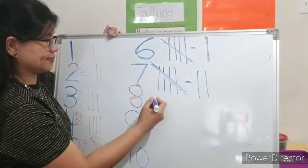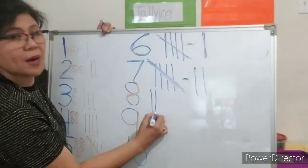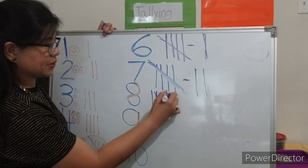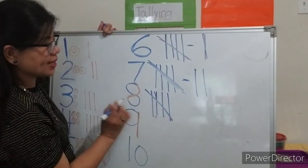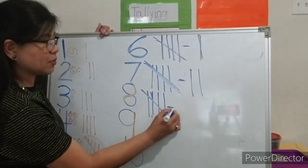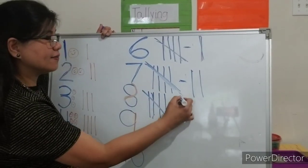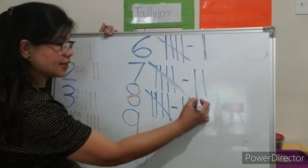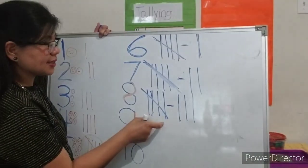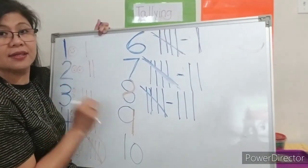Let's go to number 8. Mark down a tally, put it in a row. The fifth one is a slash. So that's not 8 yet, okay? That's only 5. So let's keep on going. So 5 in your head. 5, 6, 7, and 8. So how do we make 8 tally marks? A gate and 3 extras. So 5 plus 3 equals 8, okay?